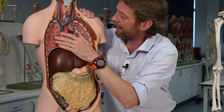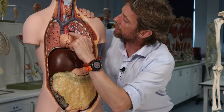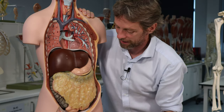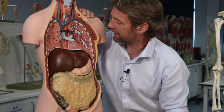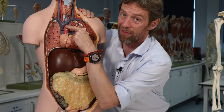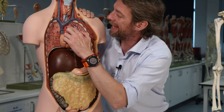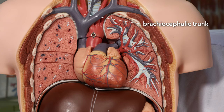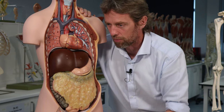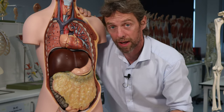But before it gets there, it gives off three major branches. So this is the arch of the aorta. We have the ascending aorta, the arch of the aorta, and then the descending thoracic aorta, because it's in the thorax. The first branch of the arch of the aorta is the brachiocephalic trunk. Maybe called the innominate artery by elderly surgeons that you might speak to, but it's not a word I come across very often. In different parts of the world, that might be different.